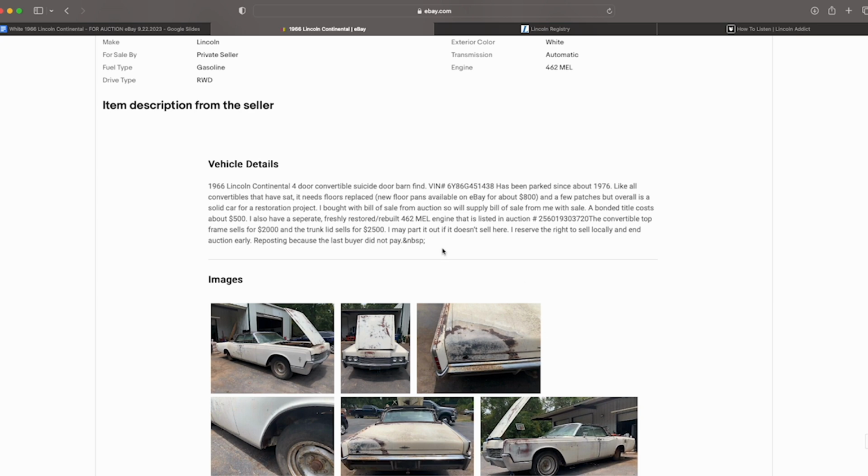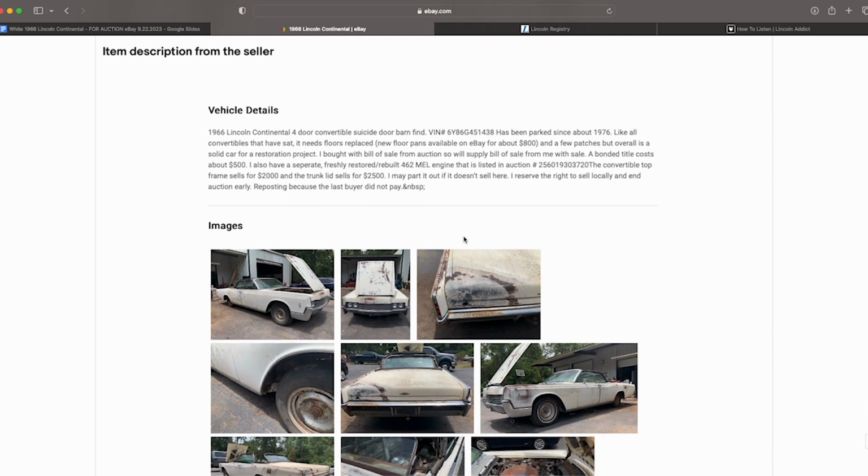So basically we see it's a 4-door convertible. They provide the VIN again. The car has been parked since '76, so almost 50 years. Like all convertibles that have sat, it needs floors replaced. And it goes on to say, hey, you can get the floors for $800, and so on and so forth. There's not a lot of information here. Basically just trying to say, hey, looking to punt the car, and here's the information that I've got.